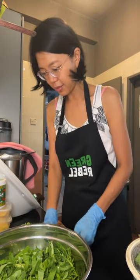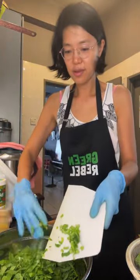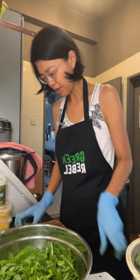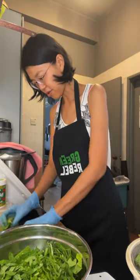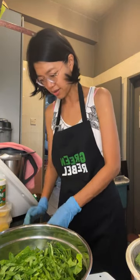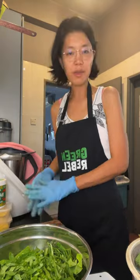I'm putting my cutting board a different way than I usually do, so this is taking a bit longer. It's just that there are more steps to cutting it. Oh, I was supposed to soak my goji berries. Let me do that.